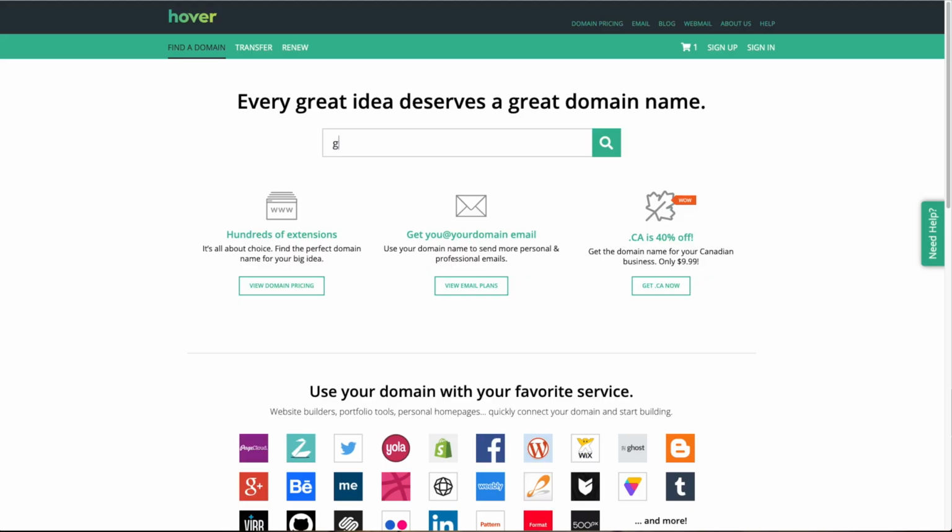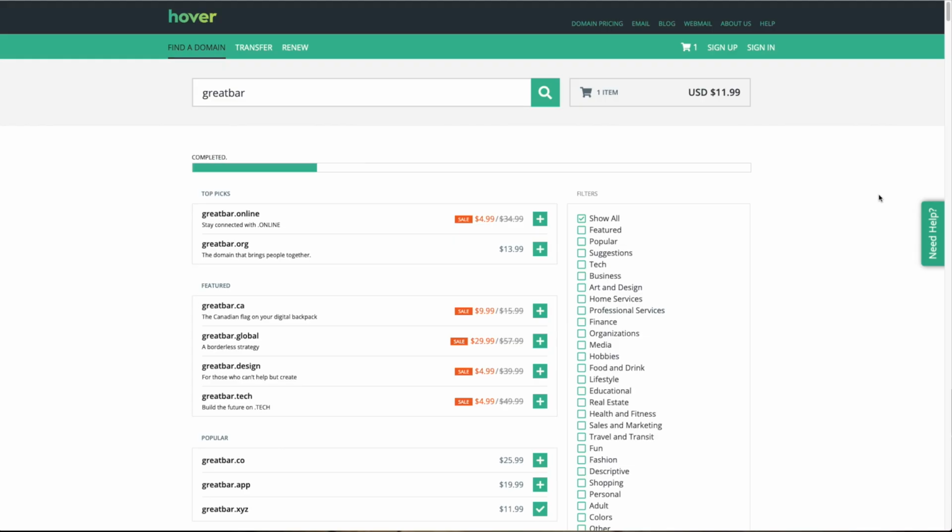So the very first one is hover.com, and I have found that it is probably the best and easiest way to, first off, get a domain name. And it's really important for all small business owners to own their own domain name. Even if you're letting somebody else build your website for you, you really need to control your own domain name.